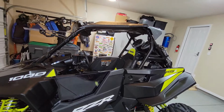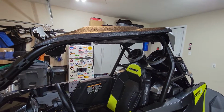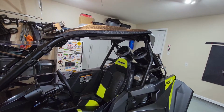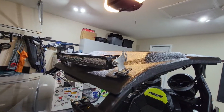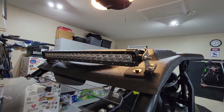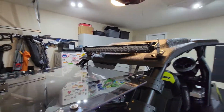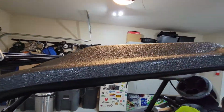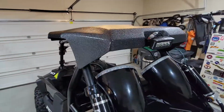And I decided to go with this company in Arizona called Audioform Z. Audioform Z makes these roofs that already have the LED light bar. I guess you can customize it how you want, but it comes with an LED light bar. It's a big light bar that goes all the way across. It's a fiberglass roof, which I really like, and it's nicely molded all the way around.